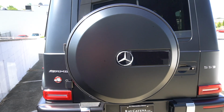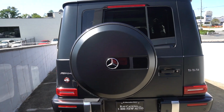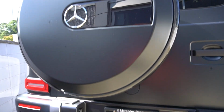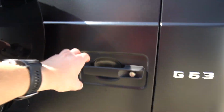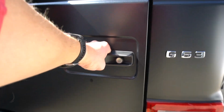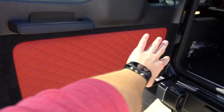And if you're wondering where the backup camera is, it doesn't pop out of the star logo like most of the other models have. It actually pops out right down there. If you can see it, it's a little circle to open the door. Hit the button, pull it right open. You can see more of the diamond stitching on the back door here.